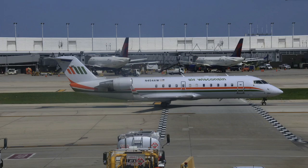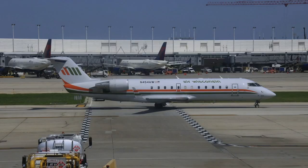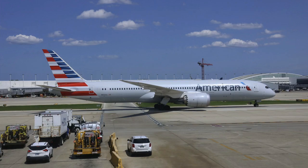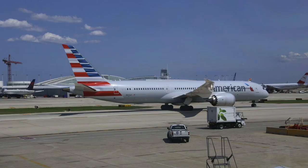This is 454 this time. This is a really wonderful one to catch, as it's a really cool livery, and I think it looks really sweet with the Delta aircraft in the foreground. So very nice to see that aircraft right there. Love those shots. And there's American 787-9 looking super nice, 833.